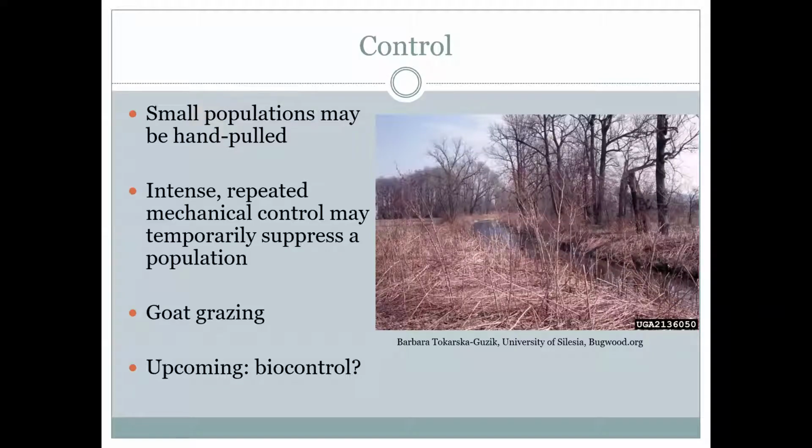I've also seen it done with cutting the stalks back. Again, it's multiple times throughout the growing season, year after year after year, but it can work to remove Japanese knotweed from a specific area. In the case I'm talking about, it was used to open up access to a stream for fishing and wading, and it worked pretty well. It's a lot of effort, but it can work.